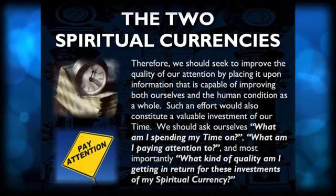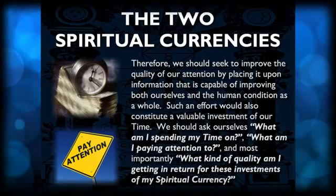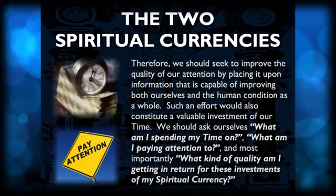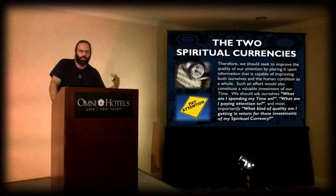Thank you. Such an effort would also constitute a valuable investment of our time. We should ask ourselves, what am I spending my time on? What am I spending my time doing? And what am I paying attention to? That's where you will find whether you're investing in real value, something that is truly valuable.